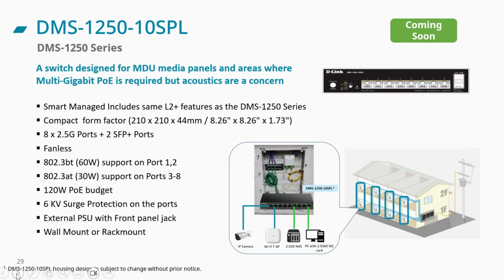It's got a compact form factor, so it's designed to be installed in smaller or tighter locations. We do offer 8 2.5 gig ports and 2 SFP plus ports for uplink. But this particular device out of the box is fanless. It also has 2 ports that are upgraded to 802.3 BT support, so up to 60 watts per port, to allow you to power more power hungry Wi-Fi 6E type devices.